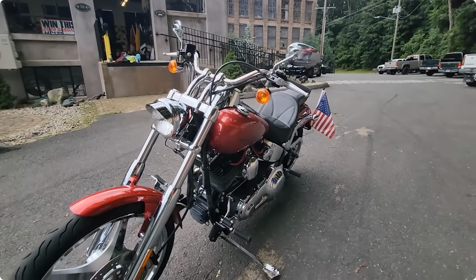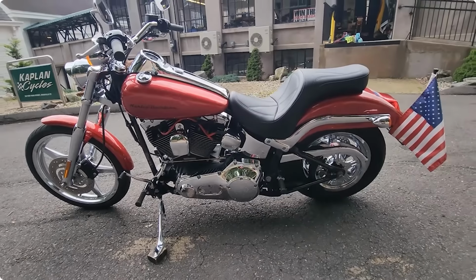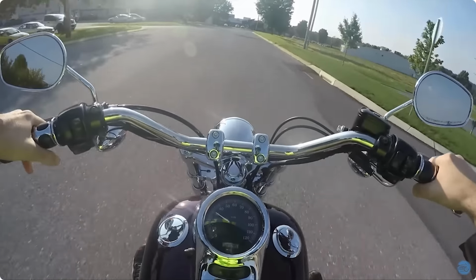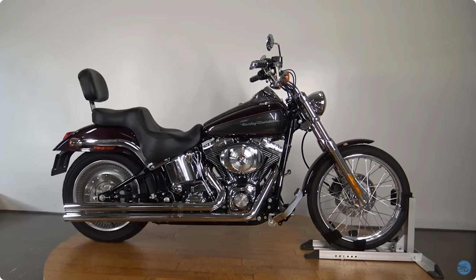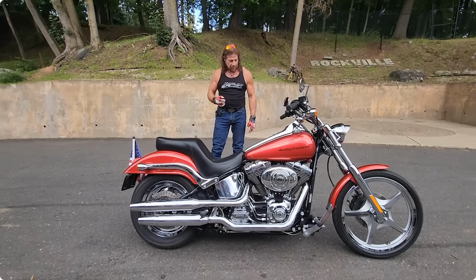My dad, Jerry, always talks about the Deuce being one of the most popular bikes back in the early 2000s. The demand for these was just through the roof, which definitely plays a factor in me including it on this list here. But that's it, guys. Solid number 8 is the Softail Deuce, the FXSTD. 8-year history. Just a great bike that a lot of Harley riders in the early 2000s will always remember.